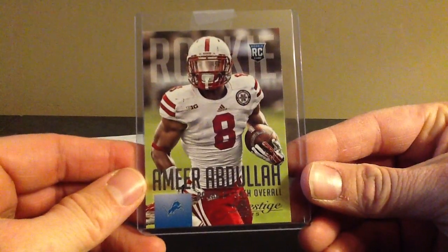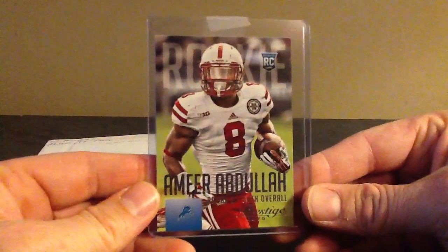This was in an envelope. Amir Abdullah, just a Prestige rookie. I don't know if it's a variation, but he's in his college uniform. A lot of hype for him before the season, but he hasn't really lived up to it yet. This is a cool little box he used to ship this.